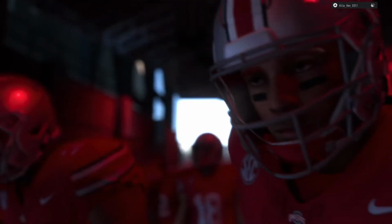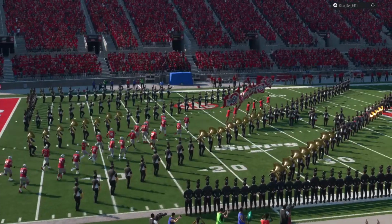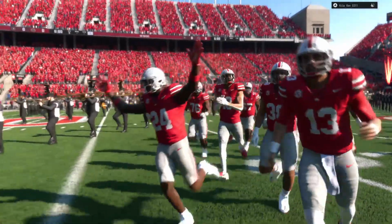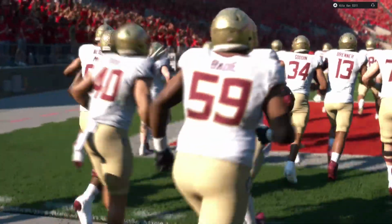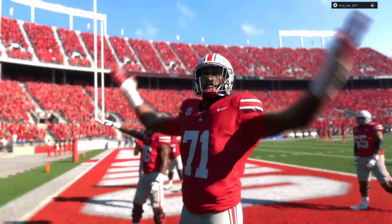This, folks, is a potential national championship game preview, as we'll see the number 2 team in the country, the Florida State Seminoles, taking on the number 1 team in the land, the Ohio State Buckeyes. For EA Sports College Football, I'm Chris Fowler, joined here in the booth by Kirk Herbstreit. Kirk, let's get to the action on the field.